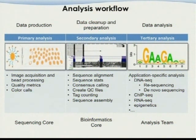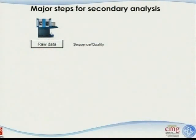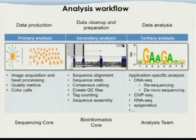For the second part, since it's not really biological application specific and most of the pipelines are already ready, bioinformatics should be able to take care of this part. We are working with the bioinformatics core here and trying to pass some of the jobs to them as well. And the data analysis part is really teamwork. It needs the computer scientists, the biostatisticians, and the bioinformaticians together with biologists to make sense of individual data.